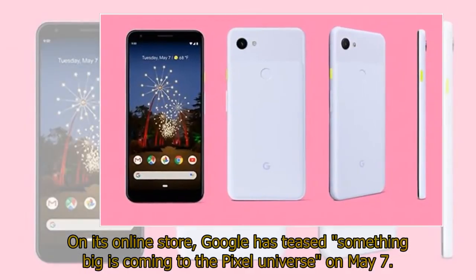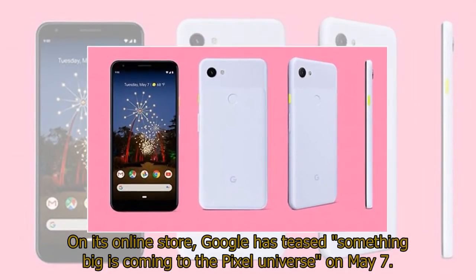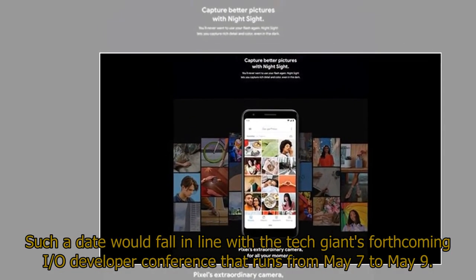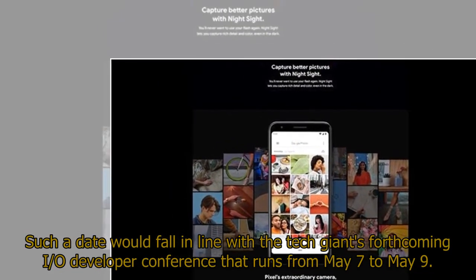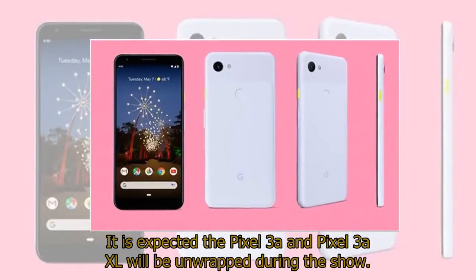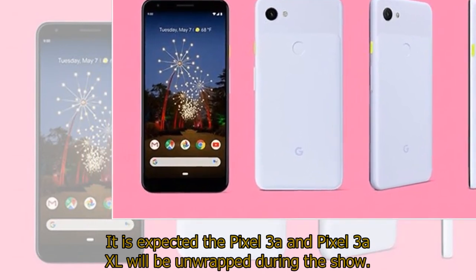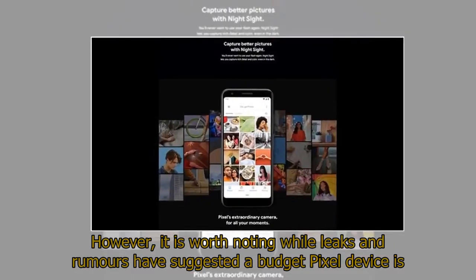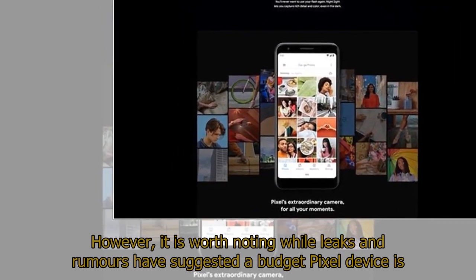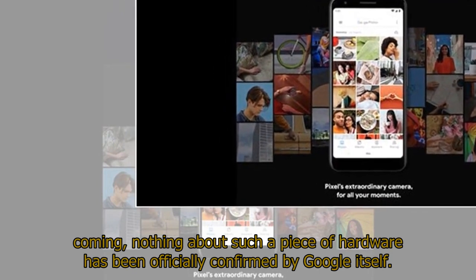On its online store, Google has teased something big is coming to the Pixel universe on May 7th. Such a date would fall in line with the tech giant's forthcoming I/O developer conference that runs from May 7th to May 9th. It is expected the Pixel 3a and Pixel 3a XL will be unwrapped during the show. However, it is worth noting, while leaks and rumors have suggested a budget Pixel device is coming, nothing about such a piece of hardware has been officially confirmed by Google itself.